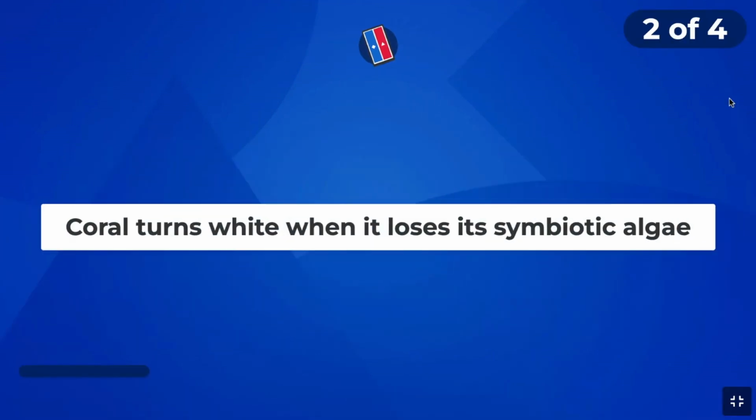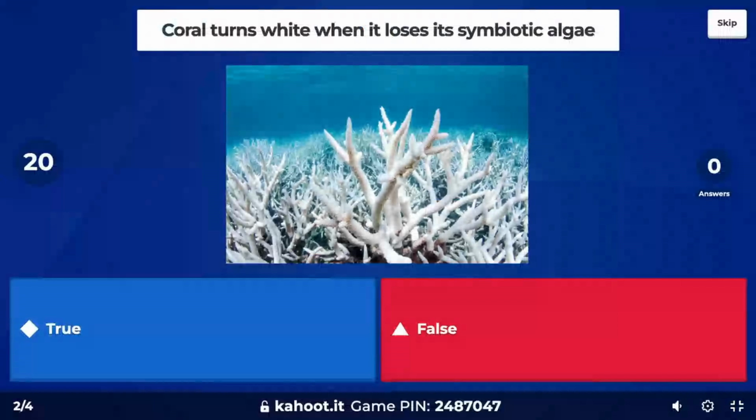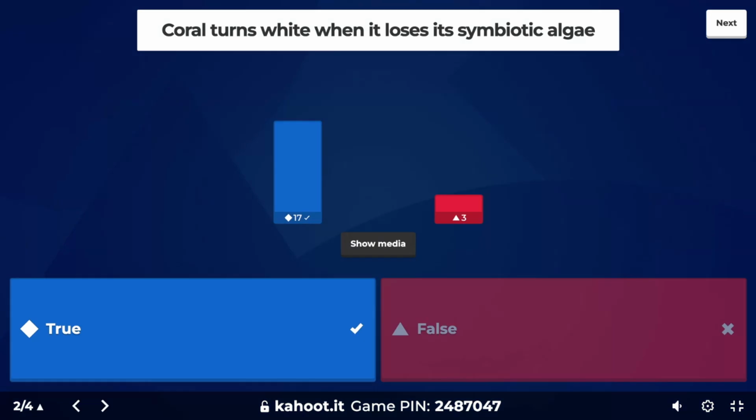It is true or false? Coral turns white when it loses its symbiotic algae. Is that true or false? That coral turns white when it loses its symbiotic algae. You've got about 10 seconds to lock in your answer. All right, good job, crew. That's absolutely true. We call it a bleaching event.